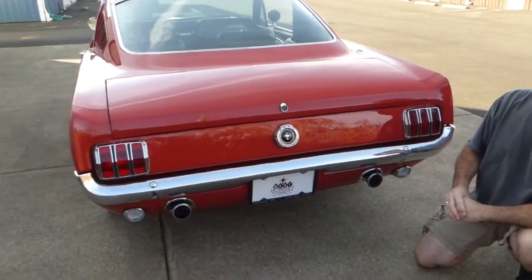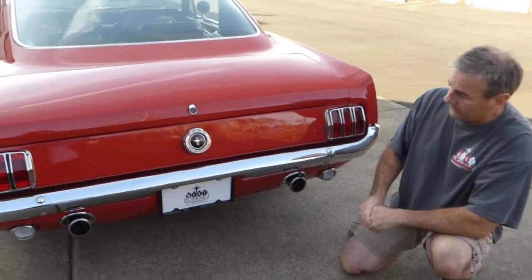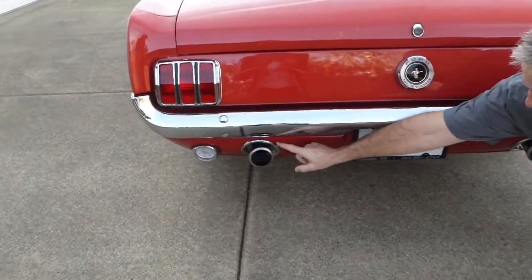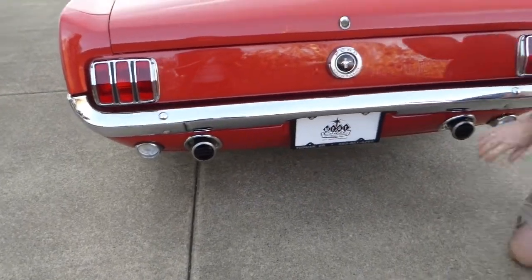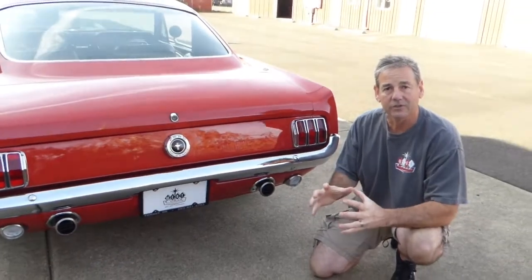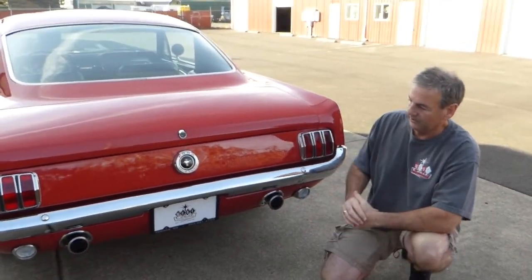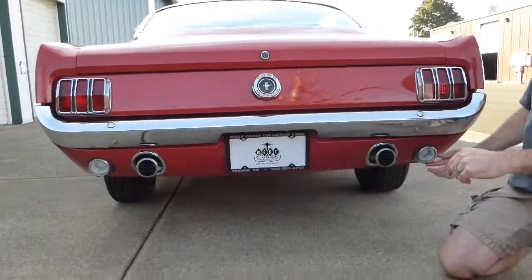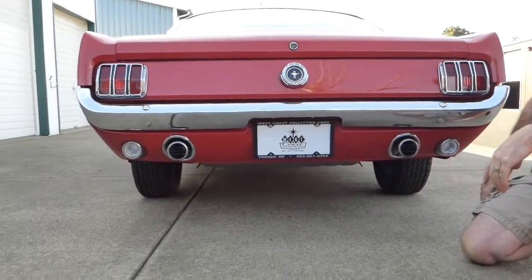Also, part of the GT package was this exhaust. Now, it had the trumpets with the louvers here, and then you had a trim ring, and it came out the rear valance like you see here, which just put a nice finishing touch on the exhaust. That always looks good. And then this has an extra cost option at that time, which was the backup lights.